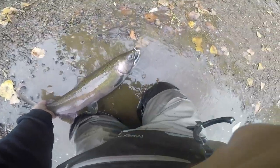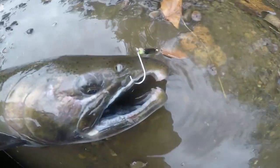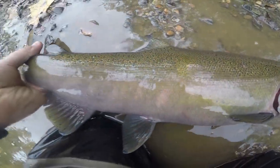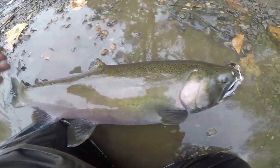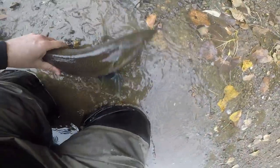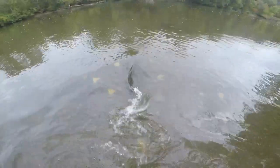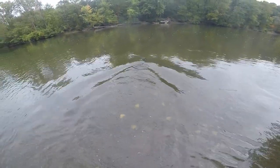Coho on the new Steelhead Slammer. It. Just unhooked itself. Nice healthy spunky one.